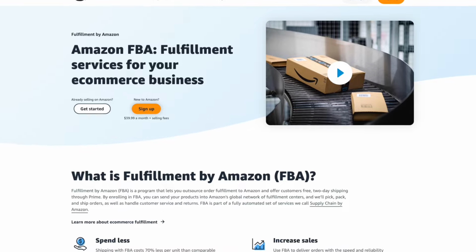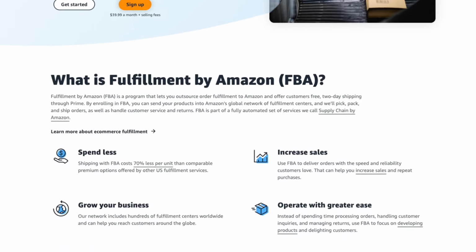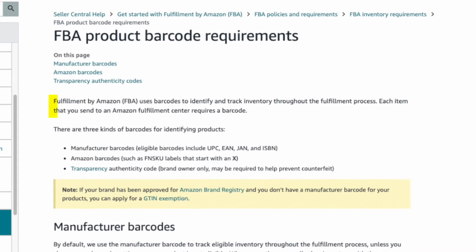If you're selling on Amazon, regardless if you're doing FBA, which is fulfillment by Amazon, where Amazon is storing all of your inventory, handling all of the order fulfillment and the shipping and handling for you, or if you're doing FBM, which is where you're storing your own inventory, handling all of the order fulfillment and the shipping and handling yourself, or regardless if you're selling wholesale, arbitrage, or private label products, Amazon requires all of your products to have a barcode on it.